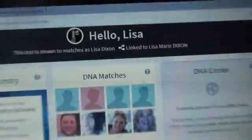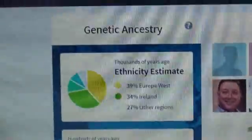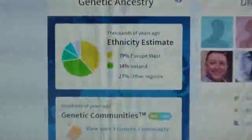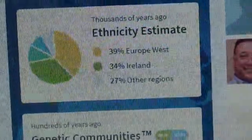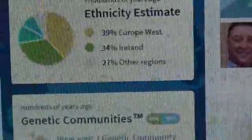And this is the DNA page for me, for my results, and you can see that you get the genetic ancestry. And here my estimate is I am 39% Europe West, 34% Ireland, and 27% other regions.